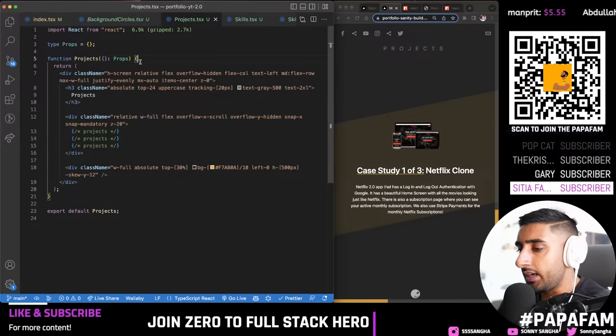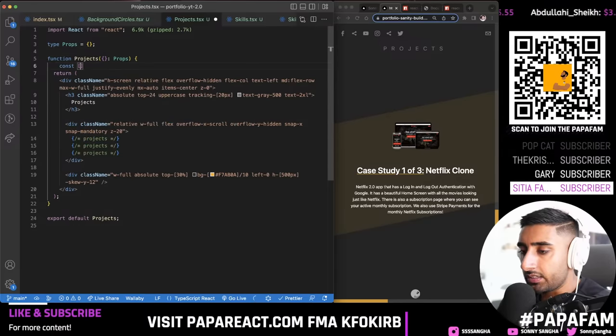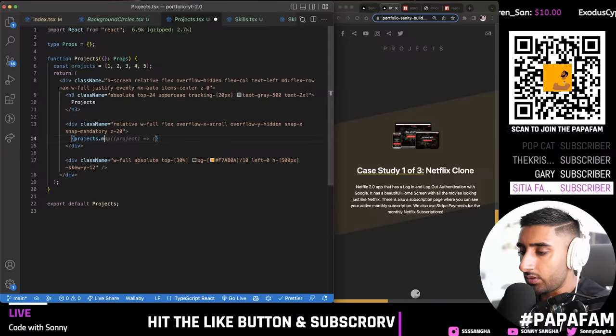Now, what I want you to do here so that you can test it is essentially go ahead and create just a dummy array of projects. So here I'm going to say projects equals, I'm just going to say an array of like 1, 2, 3, 4, 5. It really doesn't matter here. The whole point is that you can just test it as you render it out. So I'm going to say projects.map.